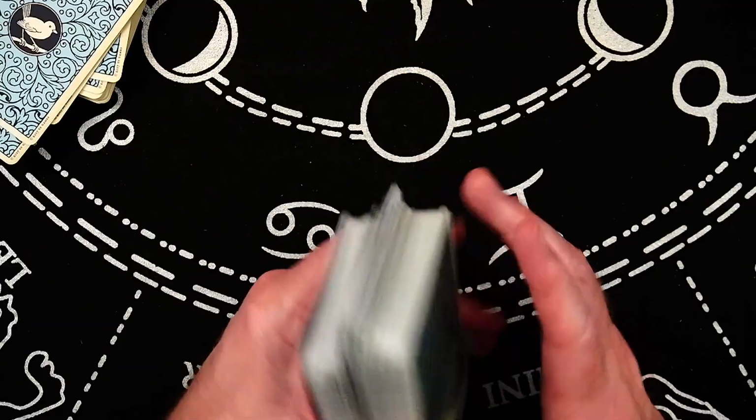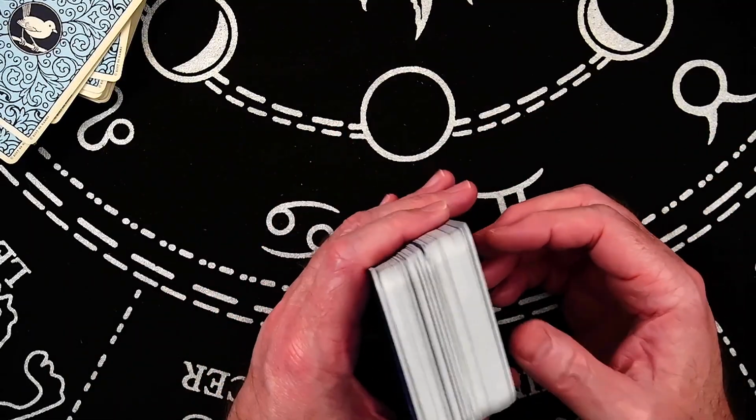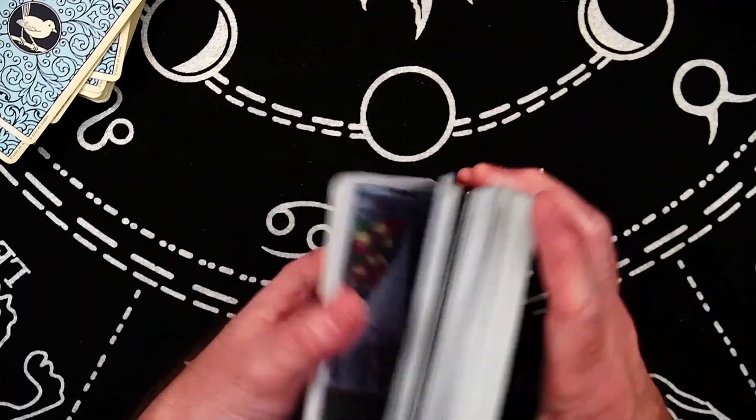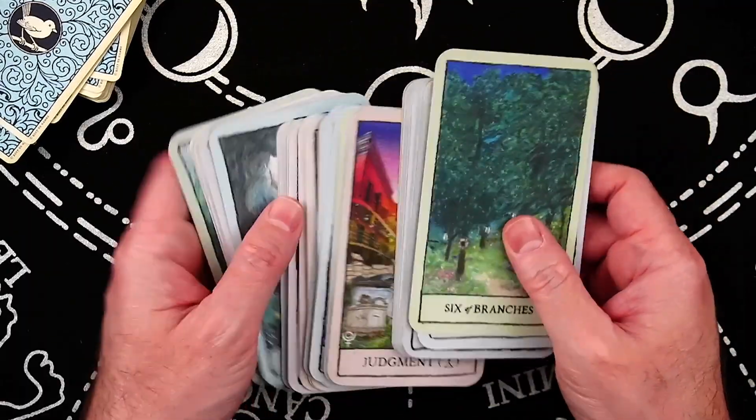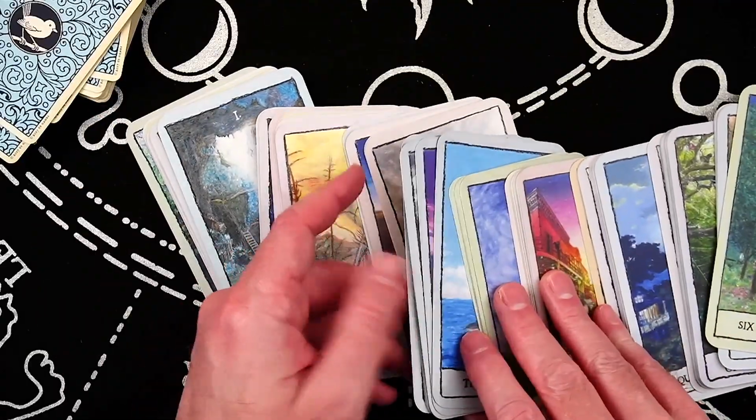Definitely check it out. It's from the Haystacks where I picked it up, so if you're interested in this deck, get it from those guys. Again, I did not get this for free. I paid for it, but I would recommend it. I think it's a lovely, beautiful deck. Just absolutely gorgeous. I love the artwork. Can't say enough about it.